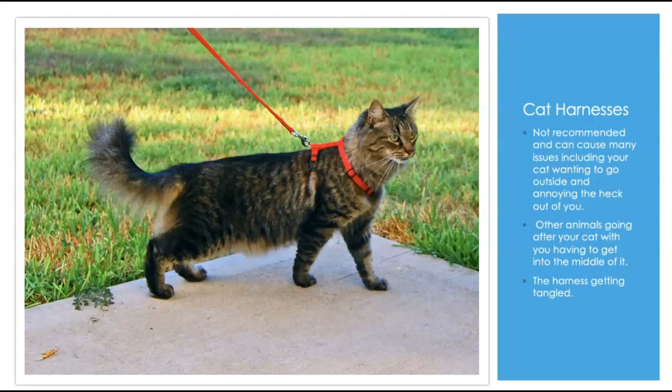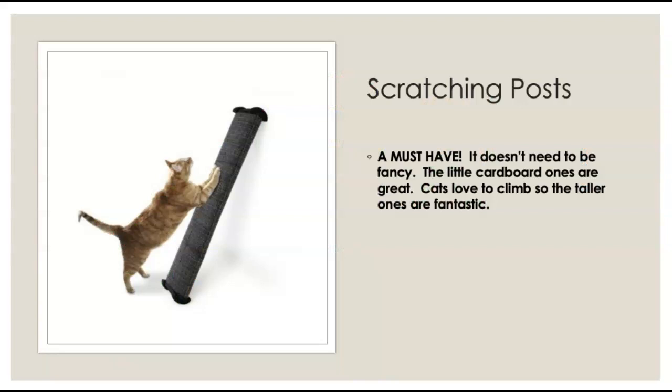Your cat could get hurt. They get tangled in the harness. It's just really not totally worth it. A lot of people recommend it. We don't. It's your choice, but I definitely don't think it's a good idea, and it's just kind of more room for accidents with it.